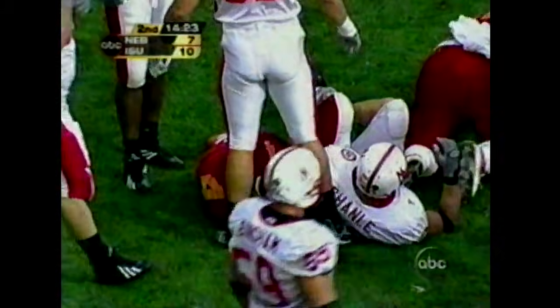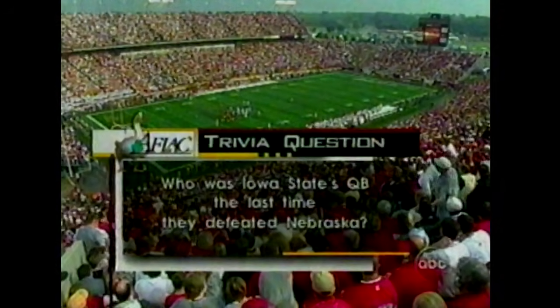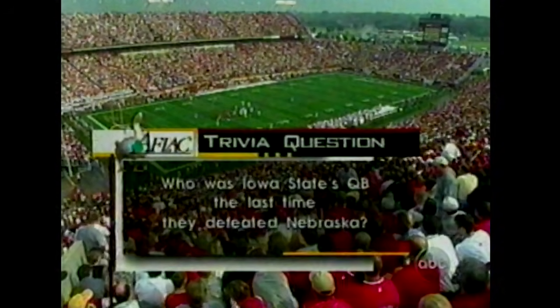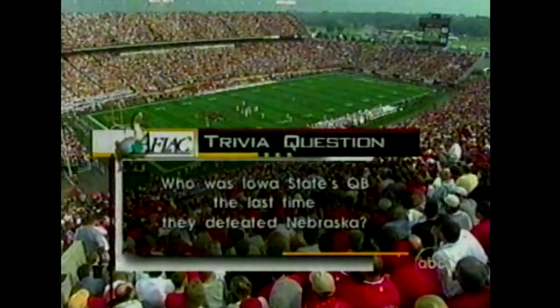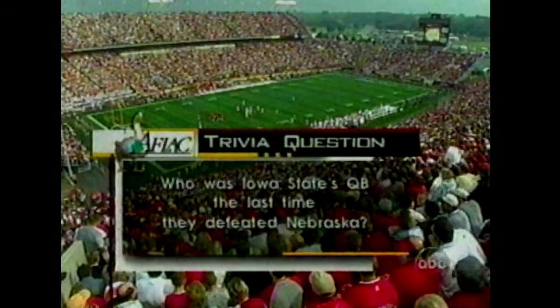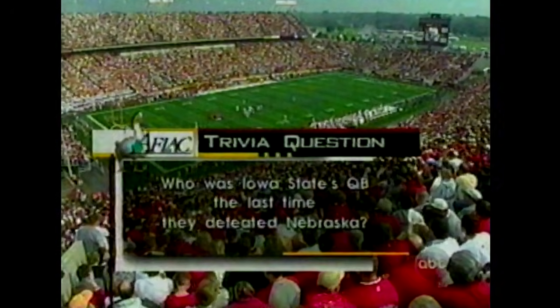Looks at the 23. Well, it's time for the Aflac trivia question. This week's question is, who was the hero the last time Iowa State beat Nebraska? All you Cyclone fans here around Des Moines, stand up and in unison give the answer. You know it. I know you know it, but we'll let the rest of the audience stew a little bit and think about it. Second down. He is a legend in these parts.